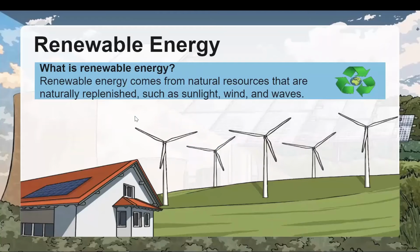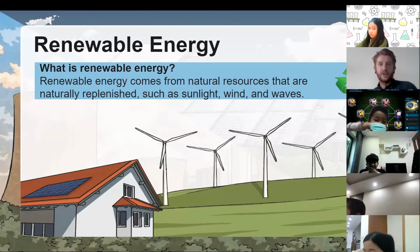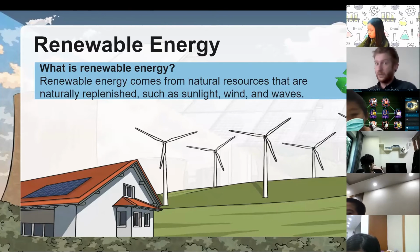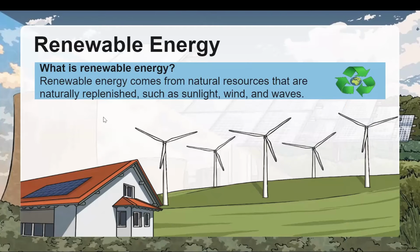So, renewable energy, we explained this before. It's energy that comes from natural resources, energy that we're not taking out of the earth, right? It's available to us. We're using the natural power that the earth provides us, either by the sun, or wind, or water. And what we're doing is we're using that to create energy. The difference between non-renewable and renewable is we can keep using it. It's going to keep coming back. It's going to keep replenishing, right? The sun is always there. Wind comes from the sun. If we have sun, then we're going to get wind. We have waves.